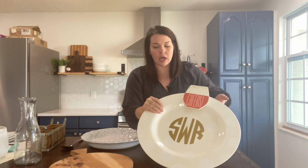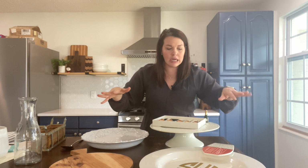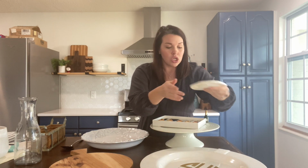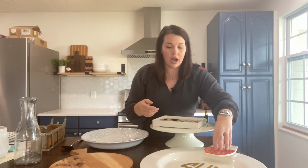This one was a wedding gift for us, which is why it has our monogram on it. But it is from Cotton Colors, which actually I think they took this line out, and it's now the Happy Everything line. But what's great, similar to the cake stand, this attachment at the top comes off. It's Velcro. So you can now have a platter.